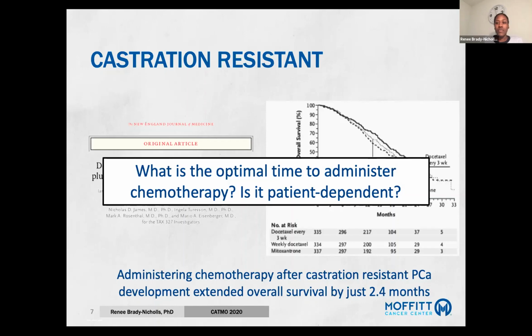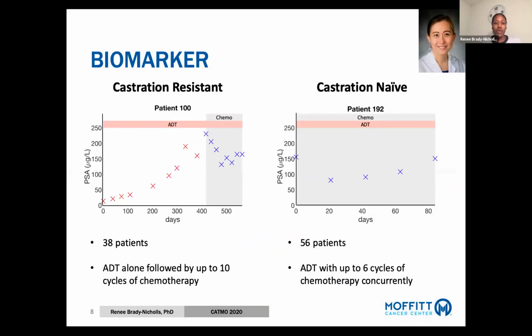To investigate that, we're looking at the biomarker prostate-specific antigen. Prostate-specific antigen is measured in the blood of these patients. It's a non-invasive marker, and we have data from our collaborator, Dr. Tian Zhang at Duke University, and she sent us data for 2 sets of patients.